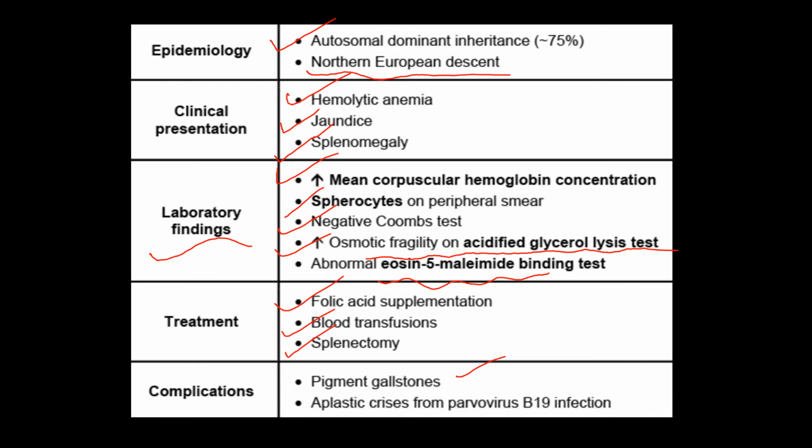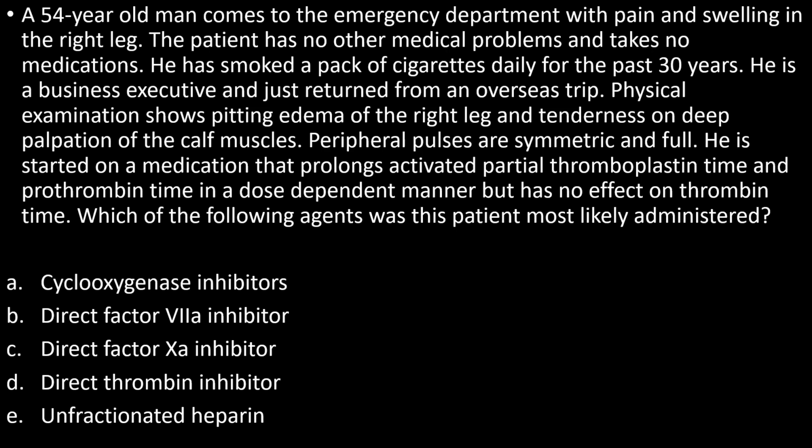It is not a case of acquired spherocytosis because of the negative Coombs test, and also the epidemiology says that it is inherited. In this case, a 54-year-old man comes to the emergency department with pain and swelling in the right leg. The patient has no other medical problems and takes no medications. He has smoked a pack of cigarettes daily for the past 30 years. He is a business executive and just returned from an overseas trip.